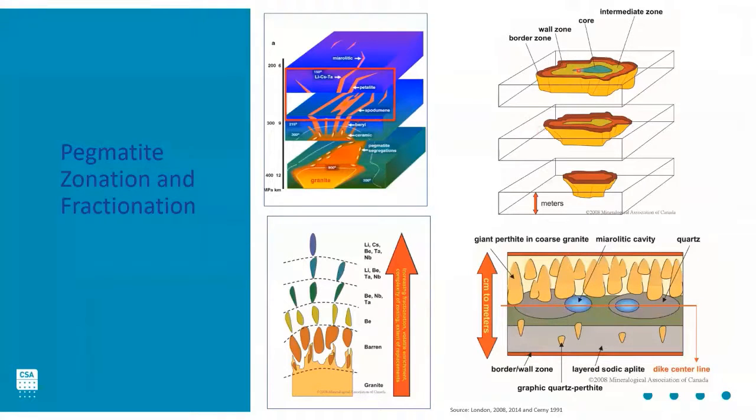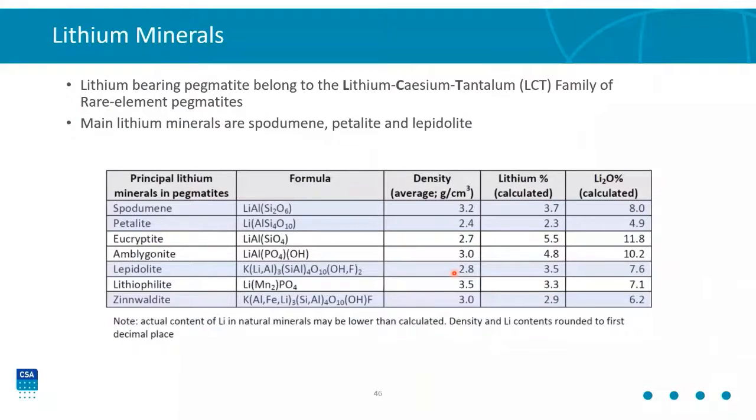And again, this picture here looks at your complex pegmatites, generally quite well zoned. Not always concentrically zoned. As you see here, they may be asymmetrically zoned and sometimes very poorly zoned, where you've really got quite coarse-grained material with some aplitic zones in between. The main lithium minerals that you find in these pegmatites are spodumene, petalite, eucryptite, amblygonite, lepidolite, lithiophilite, and zinnwaldite.